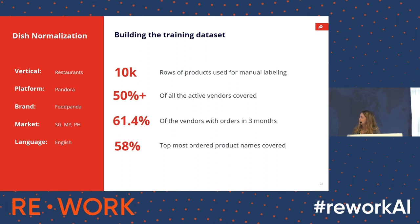So we selected Pandora as a platform and Foodpanda as the brand, with three markets in Asia, which are Singapore, Malaysia, and the Philippines, which are very well covered with the English language. So it was easier to start working with English. We took 10,000 rows as training data, or data that should be labeled.